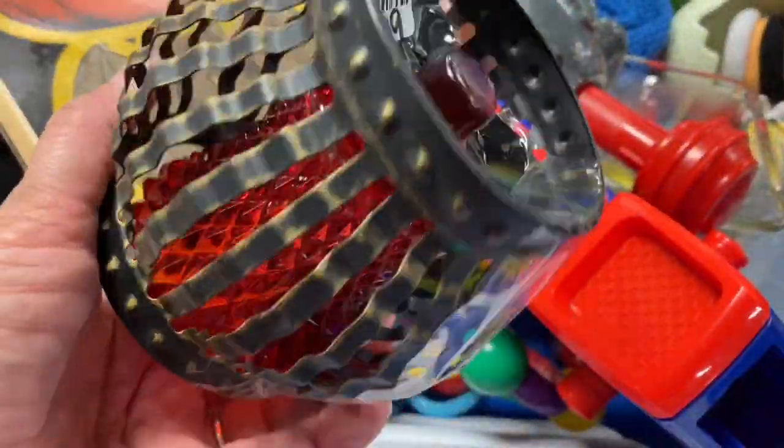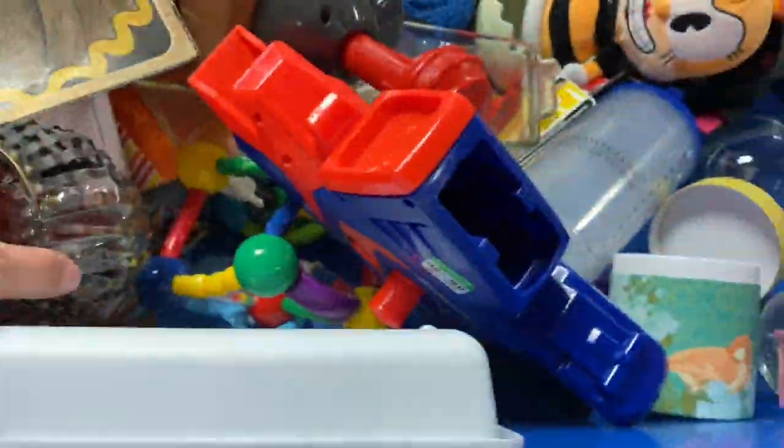I thought this was really pretty. I actually have it in white metal with a blue glass candle holder. Hey, and look, another one of these.